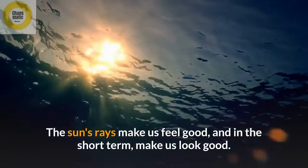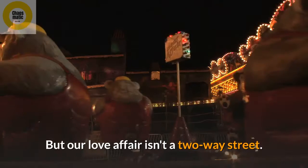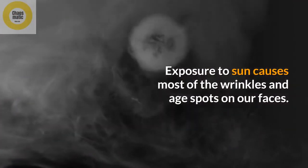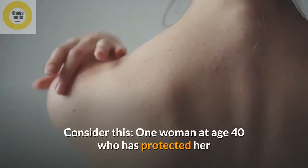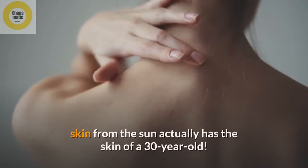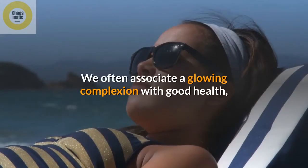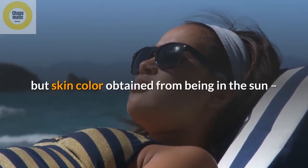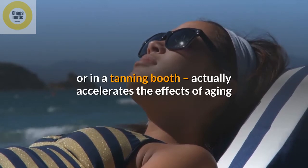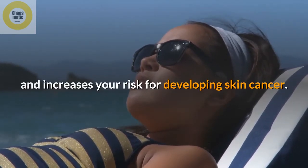The sun's rays make us feel good, and in the short term, make us look good. But our love affair isn't a two-way street. Exposure to sun causes most of the wrinkles and age spots on our faces. Consider this: one woman at age 40 who has protected her skin from the sun actually has the skin of a 30-year-old. We often associate a glowing complexion with good health, but skin color obtained from being in the sun, or in a tanning booth, actually accelerates the effects of aging and increases your risk for developing skin cancer.